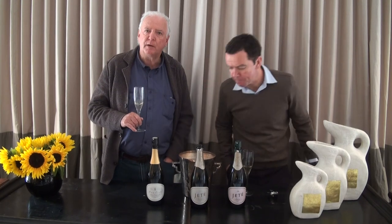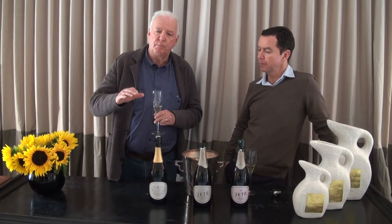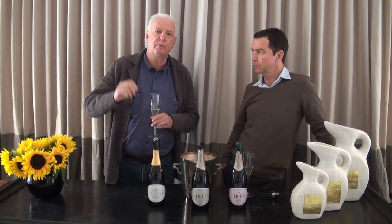Of course, the yields are much lower on this because not only are the fruit yields in the vineyards very low, but in the press you take a much finer cut. When I say a finer cut, you take a lot fewer litres per tonne because you only want the purest of juice for the base wine to go into Method Traditionnel.